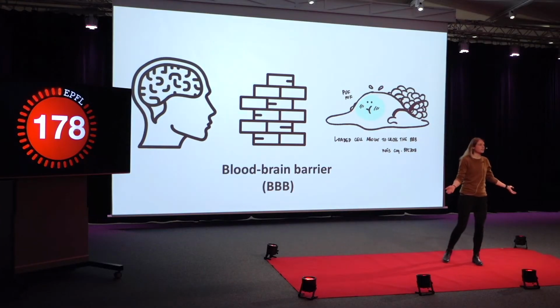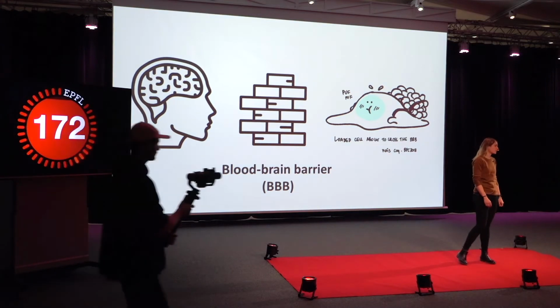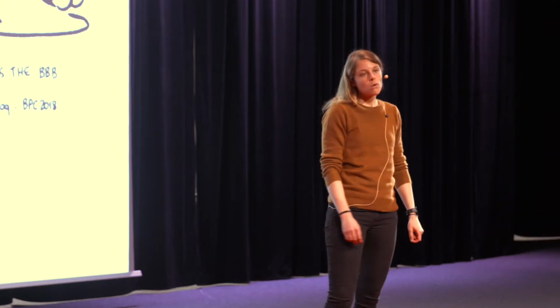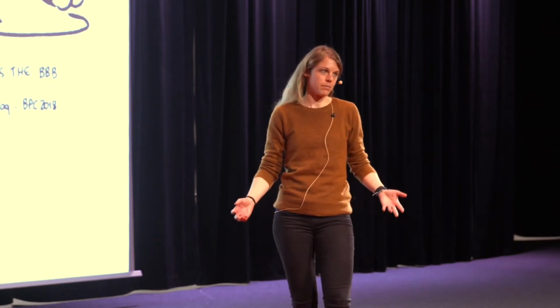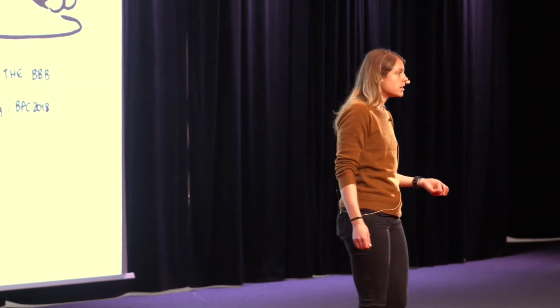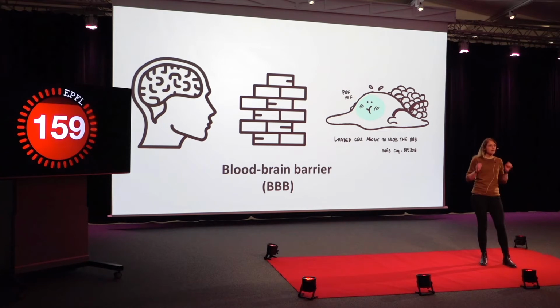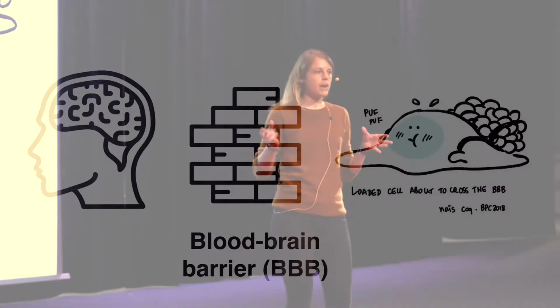The good news is that we will all be getting older than our grandparents, but the bad news is that we are going to suffer more from diseases. One of these diseases is Alzheimer's disease. The major hindrance why we haven't yet succeeded in healing Alzheimer's disease is the existence of a very specialized cell layer in between the bloodstream and our brain. This cell layer is called the blood-brain barrier.